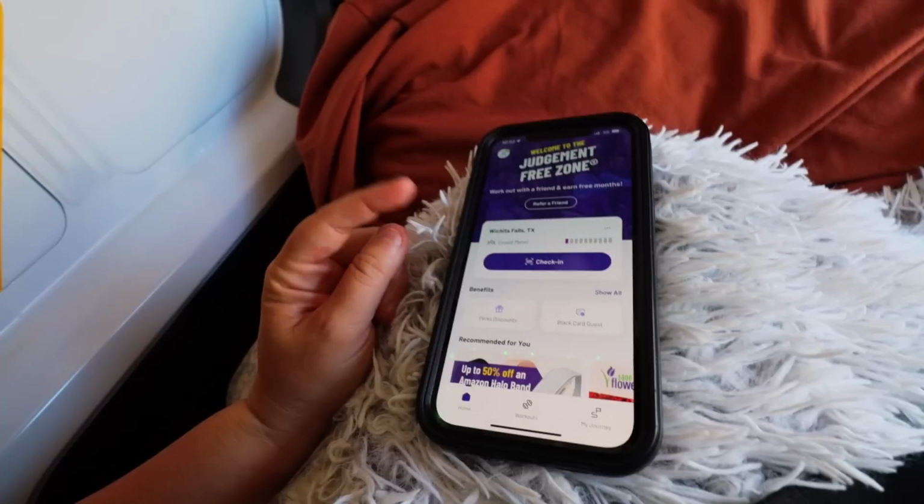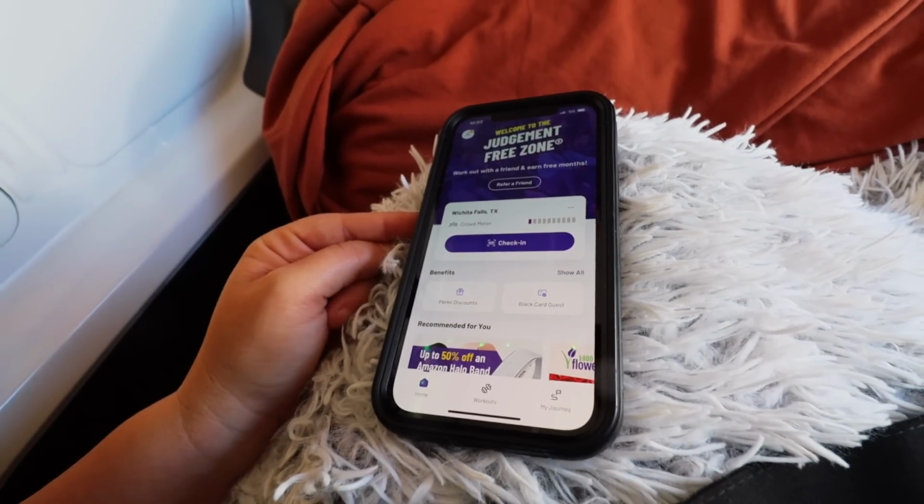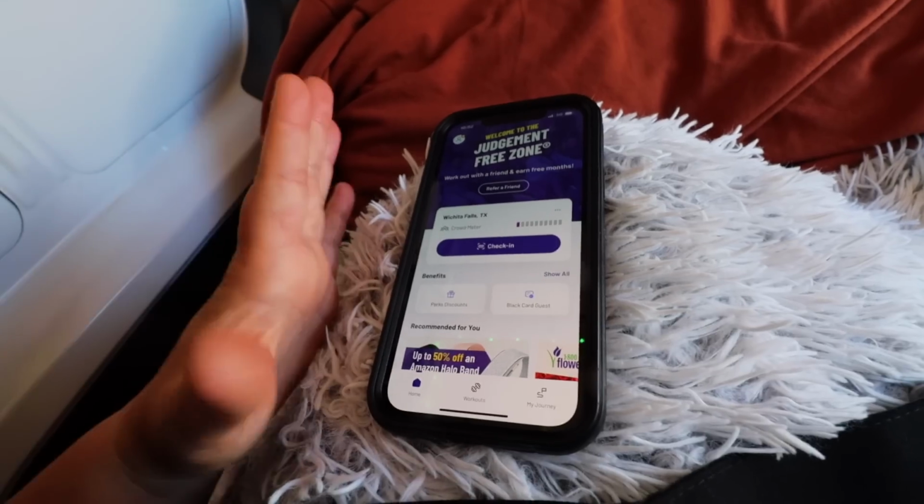I do recommend that if you are signing up, you sign up in a location that is close to your base camp if you have one, or a place that you enjoy going. There's a couple of reasons for that that I probably need to talk to you a little bit more about. So when I first went to sign up for Planet Fitness, I was in Colorado.